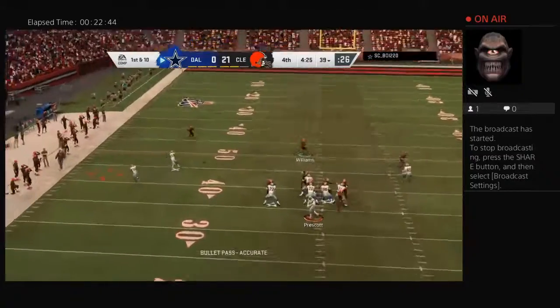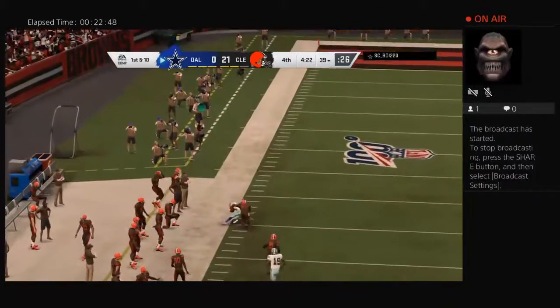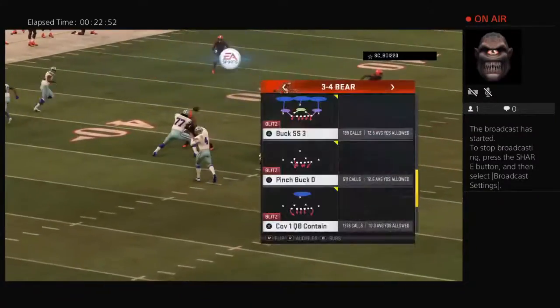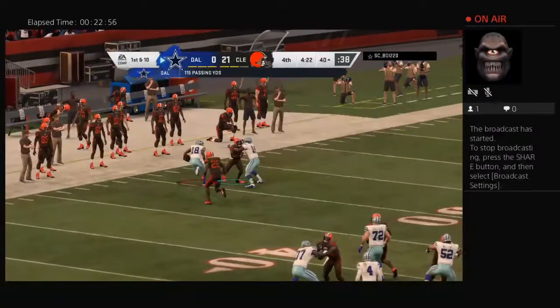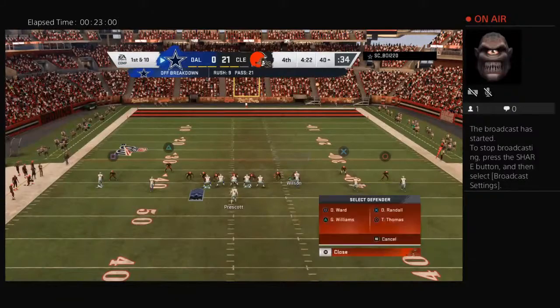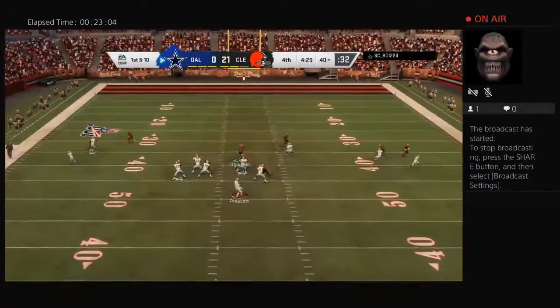11 yards and a Cowboy first down. Caught by Cobb. That one good for 20 on the catch and run. It's a gain of 20. Back-to-back good plays have them on the move on first down. All day, every day. Now Prescott.